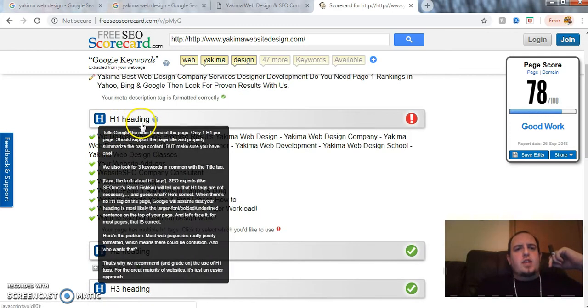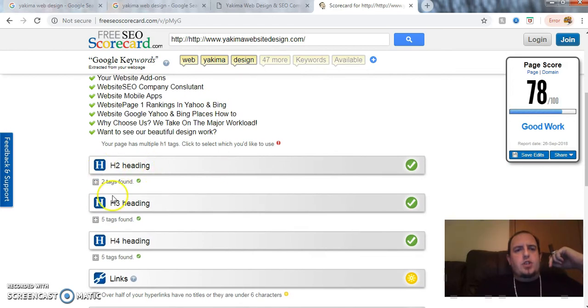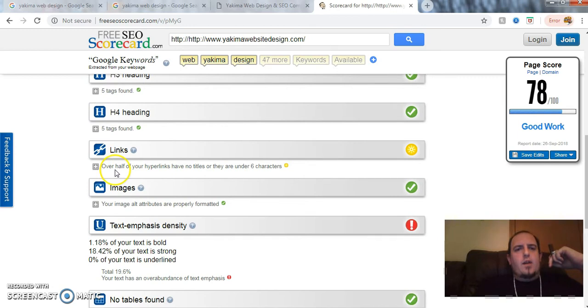It says here I don't have an H1 tag, but the truth is I do. It's kind of showing up right here, but for some reason it's having a hard time reading it. But it's seeing my H2 and H3 tag headings, which I talked about too, and I also have an H4 tag heading, which is also good. My hyperlinks are active, and there is another URL linking back to my site. My images are properly formatted, which means they have an alt tag with the term Yakima web design in it.